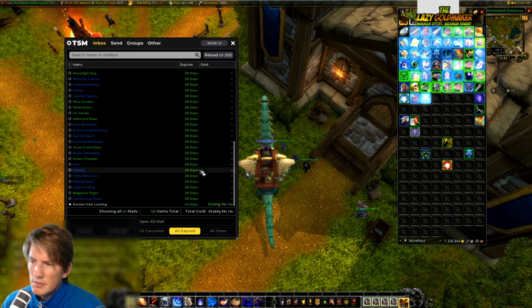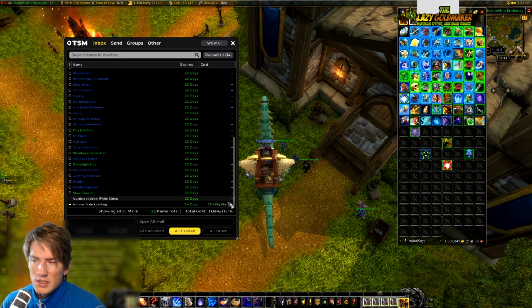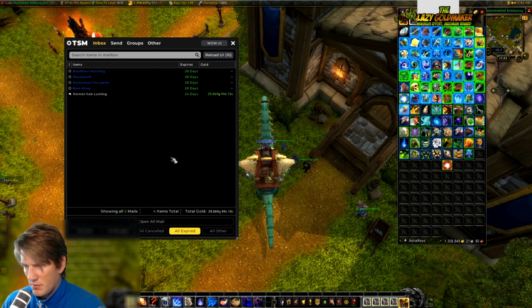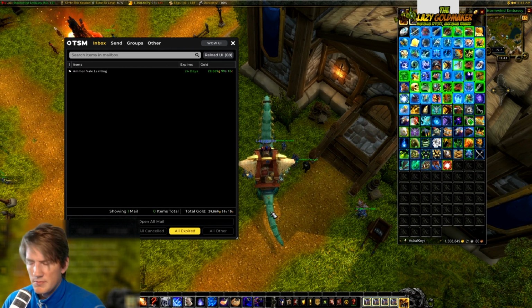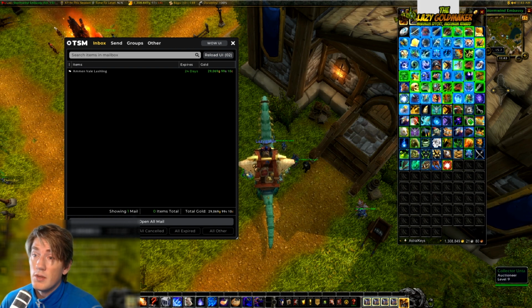Usually I'll sell either one quite expensive one, like this one, the 30k, or I'll sell 3 or 4 or 5 in the 3 to 8k range. That's what we usually see. 29k, pretty good. So nice little haul on my third. On to the next realm.